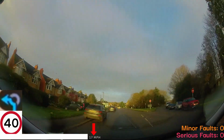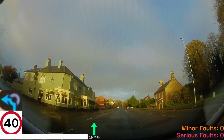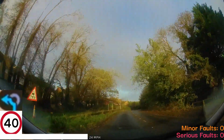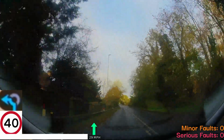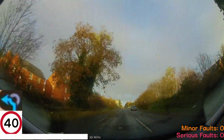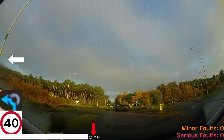The cars on the left are parked and not queuing at the lights. After 300 yards, go left on the roundabout and take the first exit. Go left on the roundabout and take the first exit.